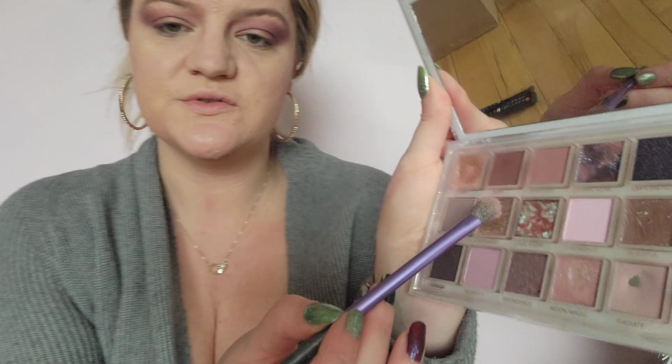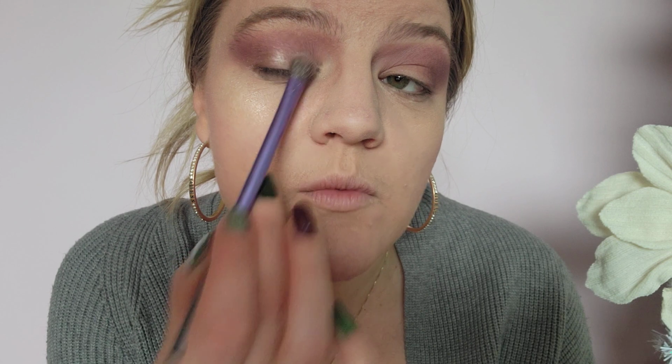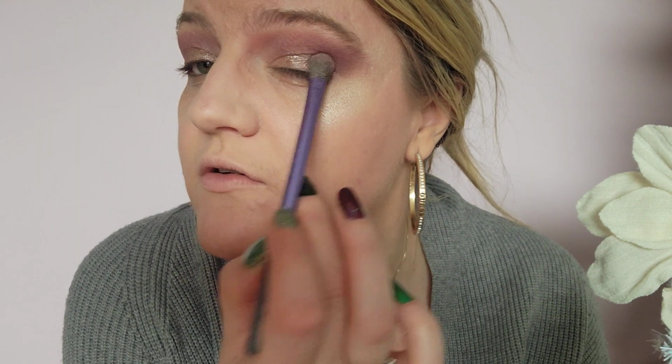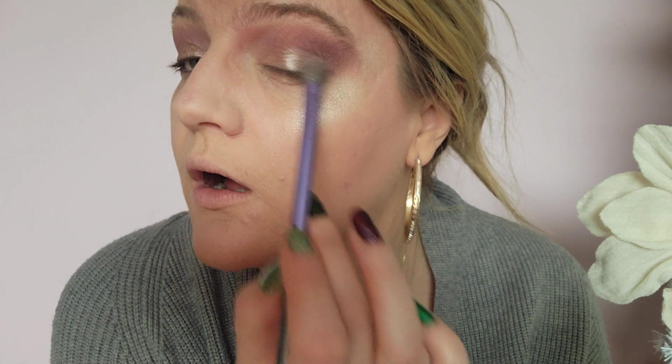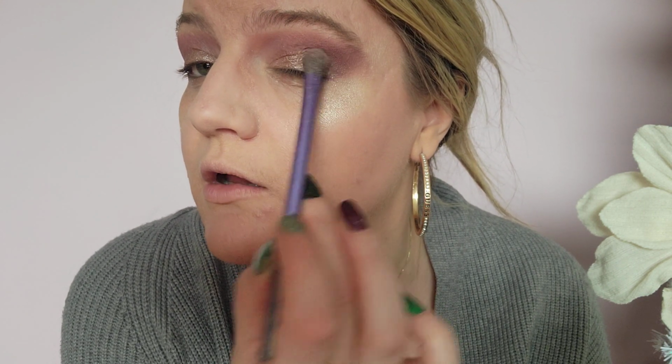So we're gonna just dip into Energized here. And we are going to attempt this. That is so pretty. Oh my gosh. I'm gonna try and go like three quarters of the way. Sometimes I go all the way and then just throw something on the inner half or the inner quarter, inner third, whatever you guys want to call it.